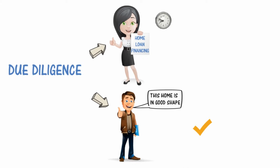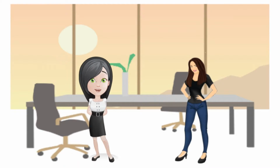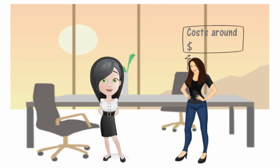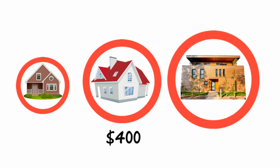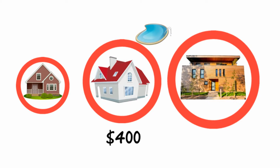Let's talk about the fun one, the home inspection. I met with Evelyn, and she told me I would have to hire a Nevada licensed home inspector, which should cost around $300 to $800. The cost of the inspection depends on the size of the home, and in my case, it's about $400 because my home is considered average size for Las Vegas and Henderson areas, and I have a pool.